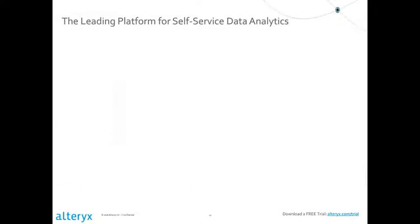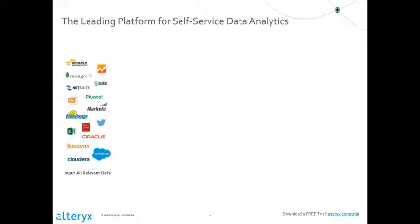Now, for those of you who are not familiar with Alteryx, it's useful to think of Alteryx as a repeatable workflow designed to help prep, blend, and then analyze all the data. Alteryx enables analysts to access and prep all the relevant data they need for their analyses, whether that data is stored in Hadoop, a data warehouse, in the cloud, on their desktop, or in Excel. Data types can be structured, unstructured, or semi-structured, independent of size. It could be the biggest data set that you could imagine to the smallest data set.